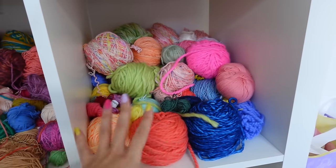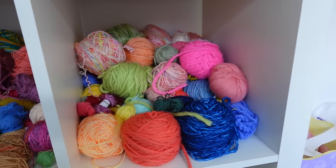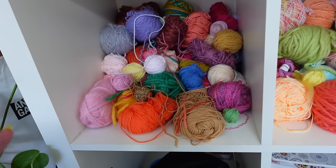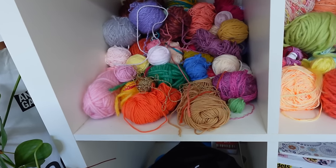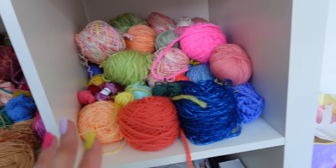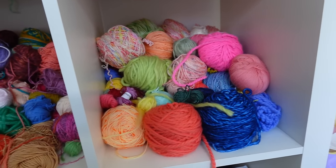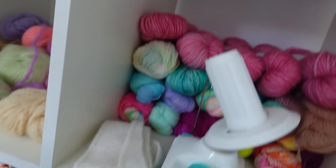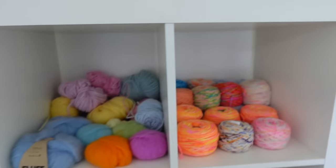What you can see right now doesn't even scratch the surface, but this is all my nice yarn leftovers basically. This is the yarn that I don't really use, like cotton and acrylic and random other things. And then this is the nice yarn that I've used for previous projects that have just ended up in here. So that's my shelf situation.